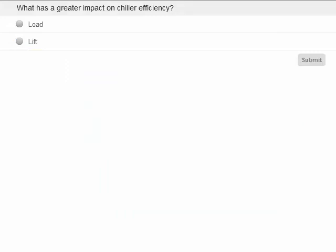So another question to the audience. Just a general question: what has a greater impact on chiller efficiency? Is it the load of the chiller or the lift of the chiller? Lift pertains to the amount of work that the chiller has to do or overcome to produce the cooling tons for the building. And we'll give it another 30 seconds to receive these results.